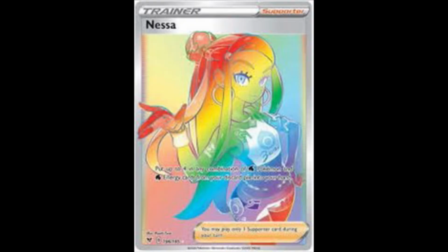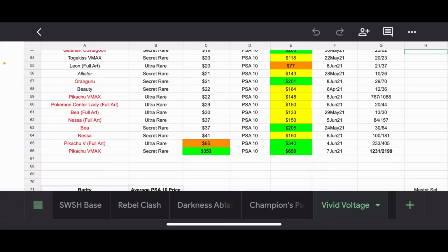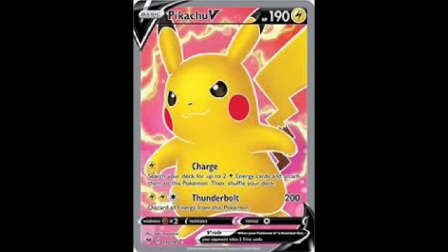And I think that's actually the first time ever, at least in one of these videos, that I've had 2 different rarities of the same type of card sell for the exact same price. That's just interesting. And I've done a lot of these. I think maybe 40 or 50 of these now. We have the Pikachu V Full Art. Ultra rare. Okay, maybe not 40 or 50, maybe a little less than 40.